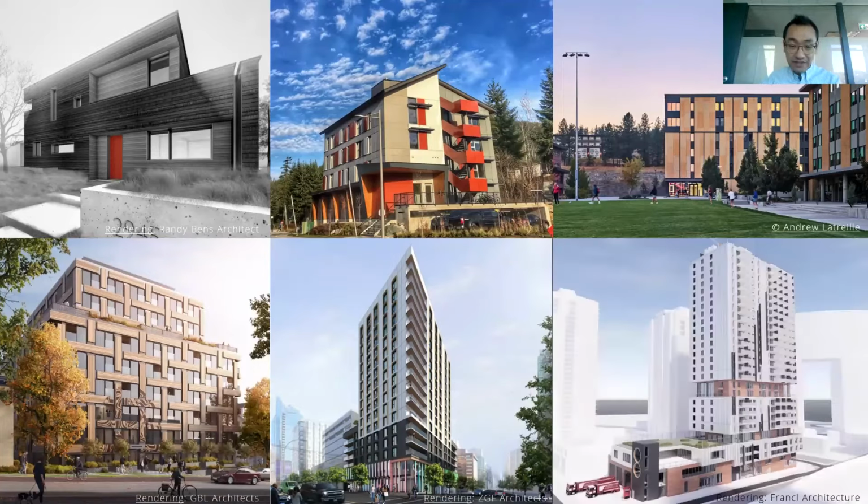And then this is another project that I'm also working on. It's 283 unit, 28-story supportive housing, with a mixture of supportive housing in the middle of the building, and then also market units on the upper floors. It has a childcare component at the top of the podium, and then also a fire hall. And the fire hall is pursuing Passive House certification. And also a community center.